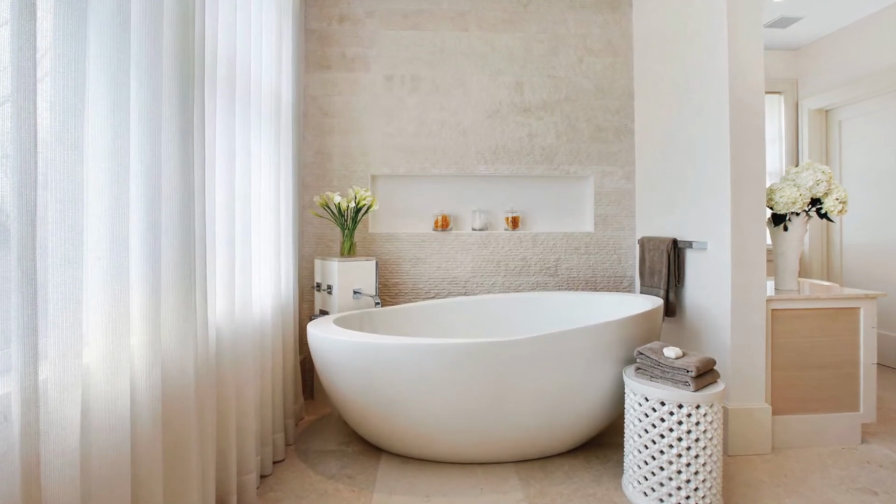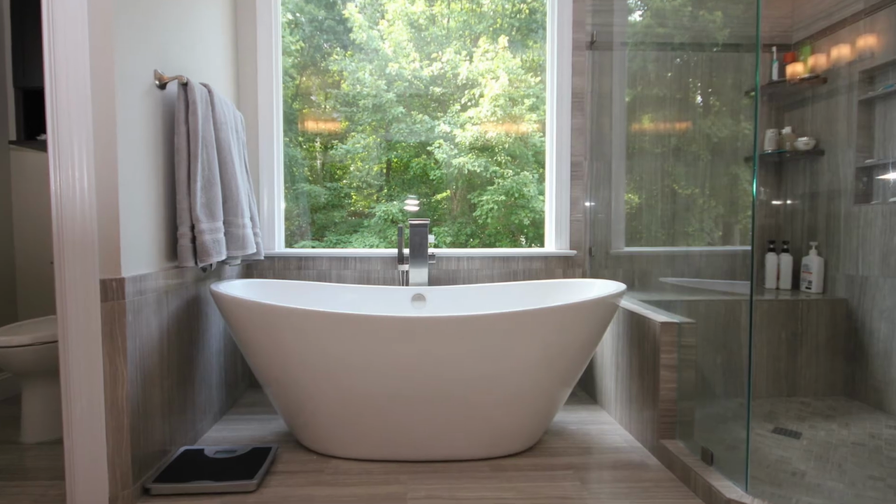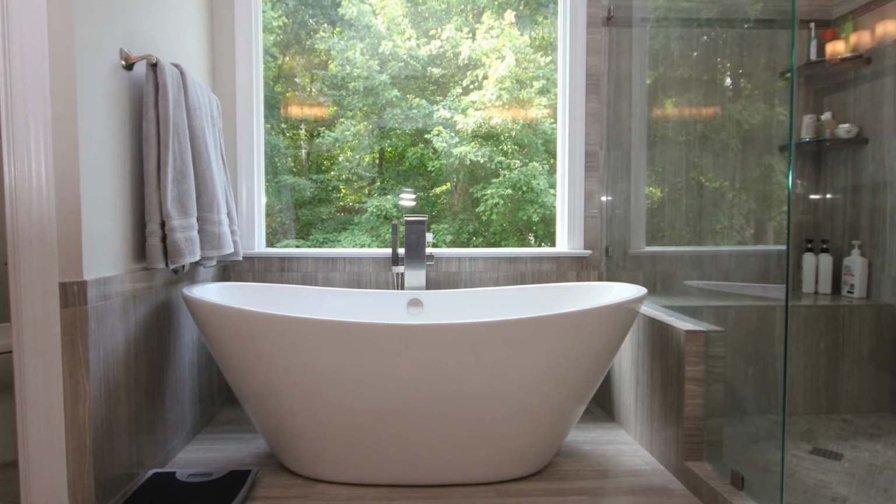One last thing we are seeing that is a little questionable whether it will stay on trend or not is the standalone slipper tubs. A lot of people really love the look of that, but other buyers are also saying, well, it looks great, but if I want to relax in the tub and have my favorite beverage, an iced tea or a glass of wine, there's no edge to set it on that is safe and enough room to actually set it on. So some buyers are not quite sure if they like that idea.